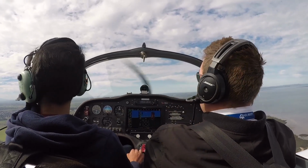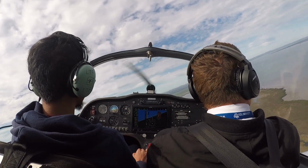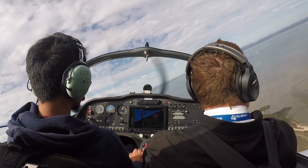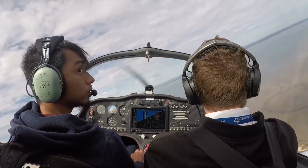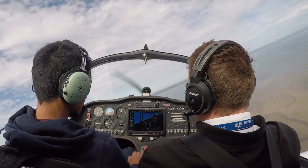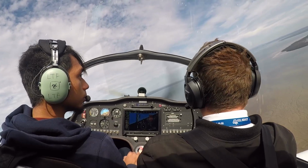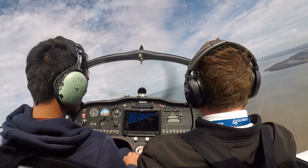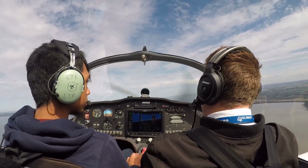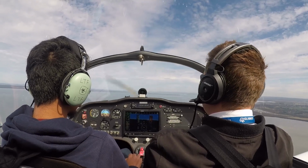Clear left, centre, right. Let's make a medium level turn. Traffic, Sling 8786, turning downwind, runway 04, touch and go to route. So 30 degrees angle of bank here to tighten up the turn a little bit. The power setting's probably just a little bit too high for a downwind leg. We're back to about 4,800. Okay.